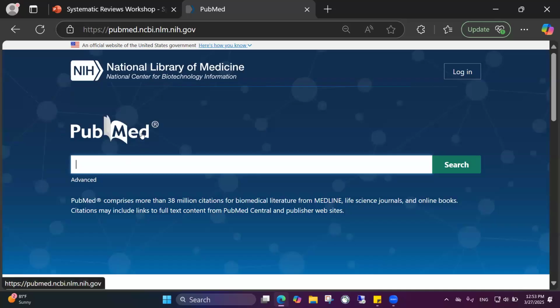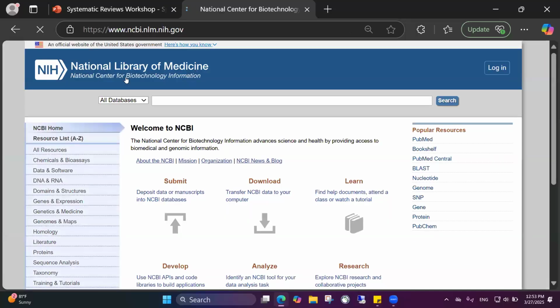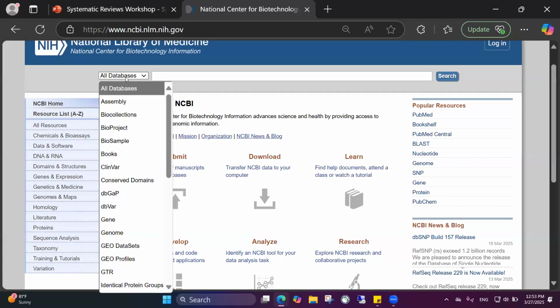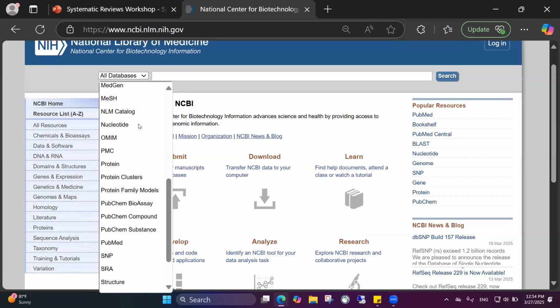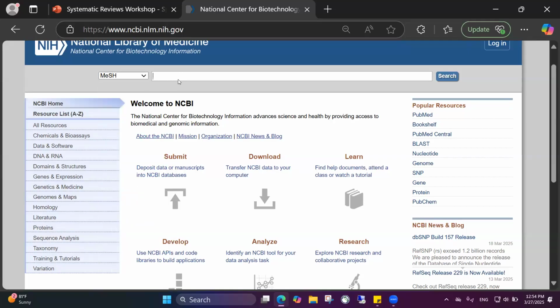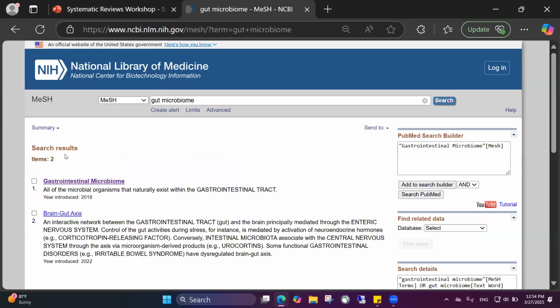Once we are in the platform, it's good to go to the National Library of Medicine's MeSH terms, and you do that by clicking on the header and then switching the list to search only the MeSH terms. This way, you are going to be able to explore how the term that I'm looking for is labeled within PubMed. So for example, if I am looking for the gut microbiome, the search result will come up even if I am not typing the exact same term. This may happen. It will just give me an associated term.